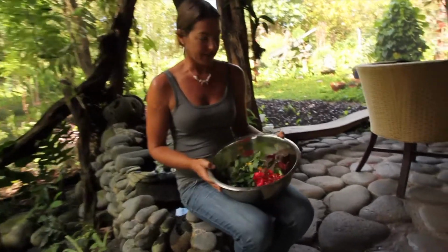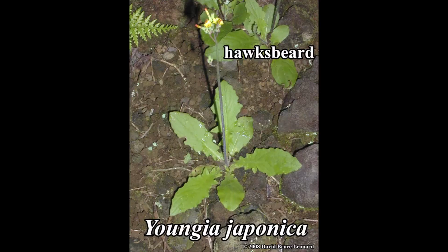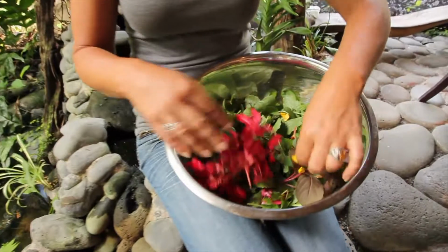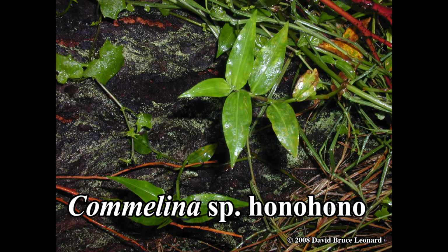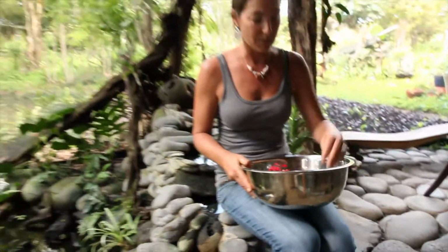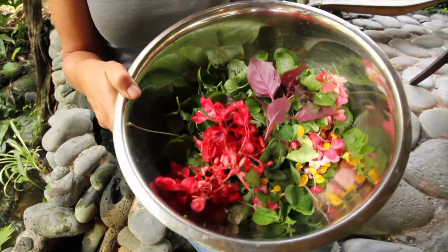We just harvested the most beautiful array of wild greens for our wild food salad that we're going to make today. There's at least 10 to 12 varieties of wildflowers and leaves. We have oxalis, gotu kola, red amaranth, Youngia, which is in the dandelion family. We have 2 different kinds of edible begonia flowers and some Commelina tips. And we also picked some little fern tips, kupu fern, and we have the perennial peanut flowers. This probably took 2 of us about 15 minutes each, so pretty fast and yummy.